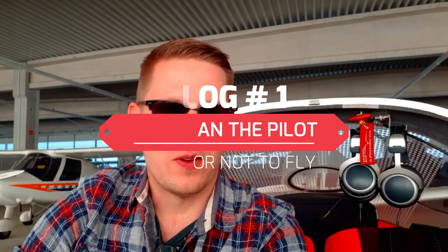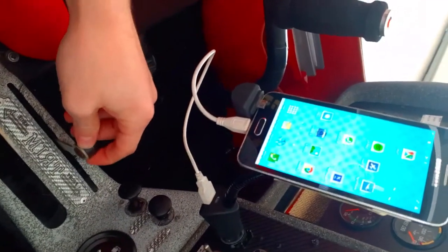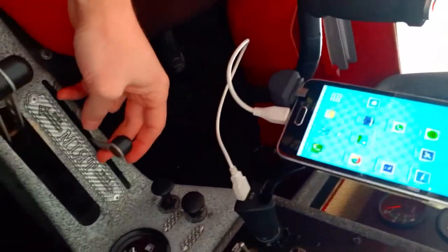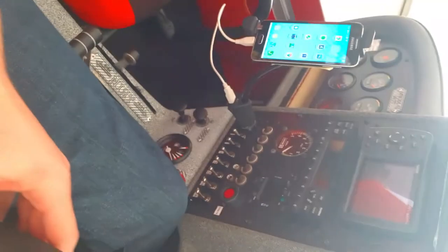I wanted to go and fly today because it's a beautiful day here in Germany. And I just got done with my pre-flight and this is what I discovered. Check this out. Right here, it's the throttle and this is the trim, all right? And it's stuck. It feels stiff and it's stuck, and when I move my stick it moves with it. See that? Now that's not right. That shouldn't be doing that.